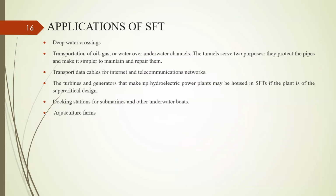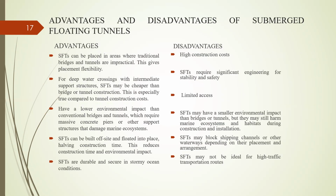Applications of SFT are deep water crossings, transportation of oil, gas, or water over underwater channels. They serve two purposes. They protect the pipes and make it simpler to maintain and repair them. They also help for transporting data cables for internet and telecommunication networks. The turbines and generators that make up hydroelectric power plants may be housed in SFTs if the plant is of supercritical design. They can also be used as docking stations for submarines and other underwater boats, and they can be used for aquaculture farms. Moving on to the advantages and disadvantages of SFTs.